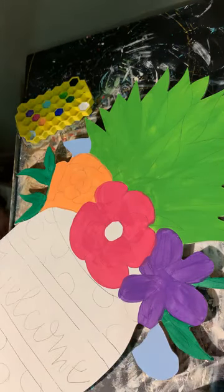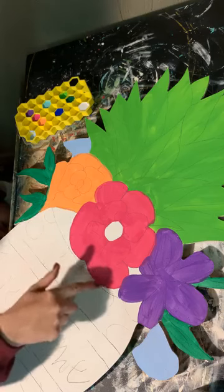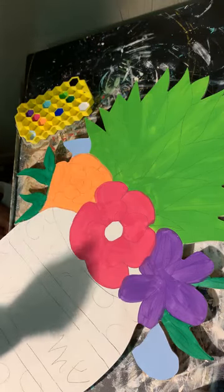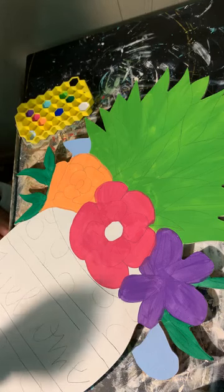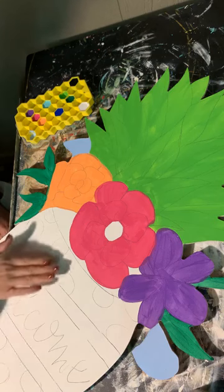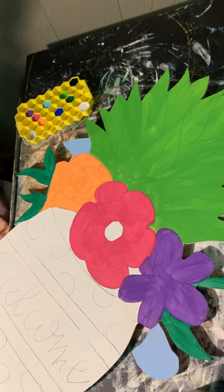Now, this area here in my template was green, as in it was going to be like leaves. But actually, I think what I'm going to do is just carry the pineapple on up.